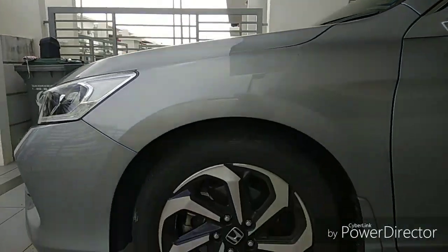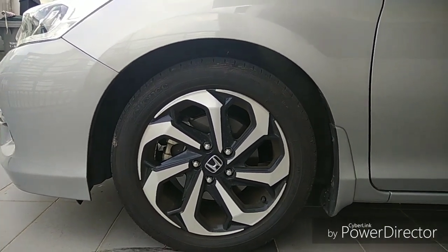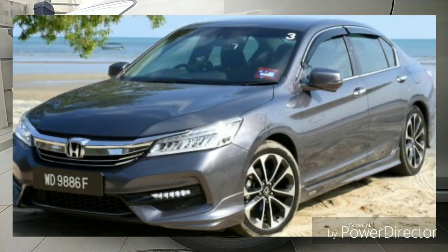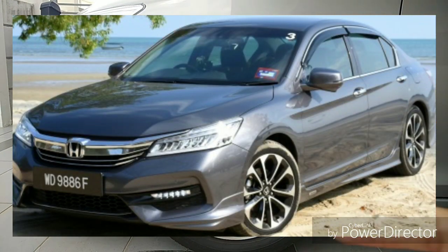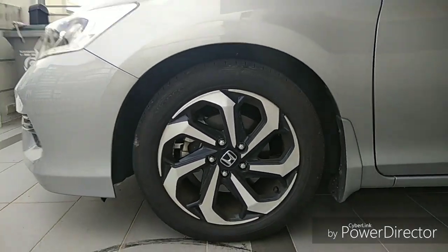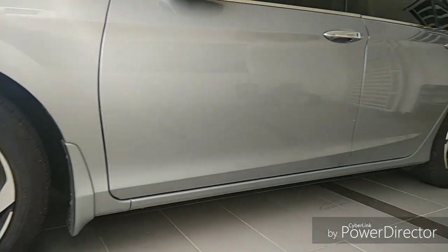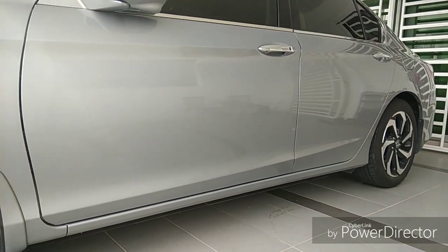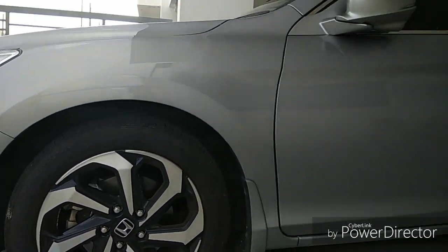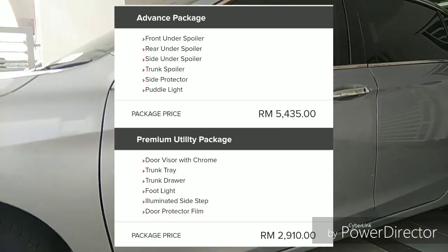Here we've got 17-inch multi-spoke dual-tone alloy rims. The 2.4 gets 18-inch rims with a different design, but I kind of like this. I think it looks like an airplane engine, the thing just spins. So this car doesn't come with any body kit, but Honda does offer a package for the Honda Accord. I will list down the package in the video here.